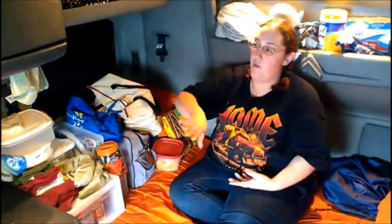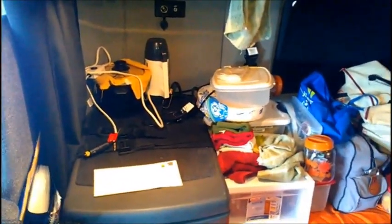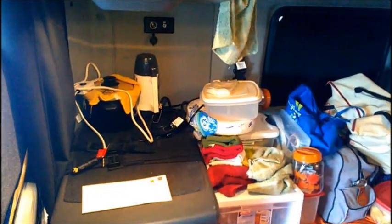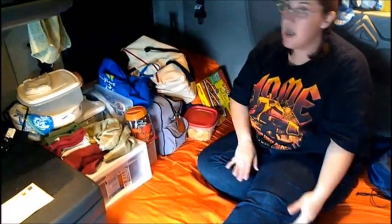I don't have room to keep all the appliances in one place, so usually I have one appliance out anyways, because we cook at least once. So usually the crock pot, that's where it is right now. The crock pot or the oven, one of the Burtons is usually out. Or the grill. And what else is that pile of stuff that's next to you?